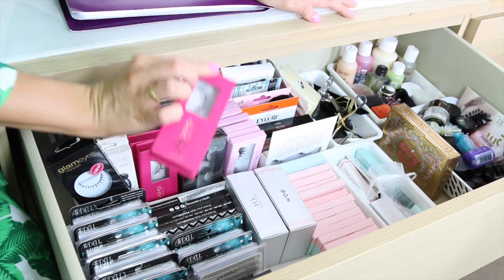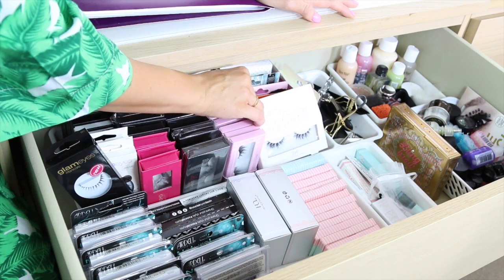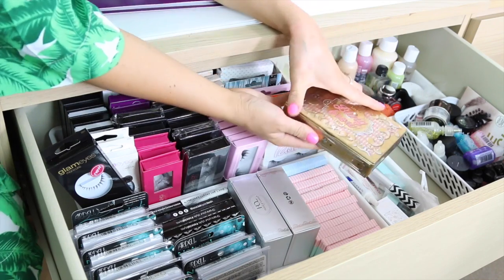Lily lashes are very full on, but they're really fun for doing dramatic looks. And then I've got some random ones. These are Backstage lashes, Ilua, and then I've got my lash glue. These are the Benefit Bling Brow.